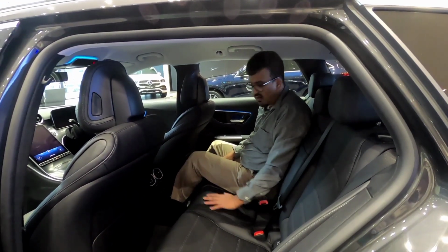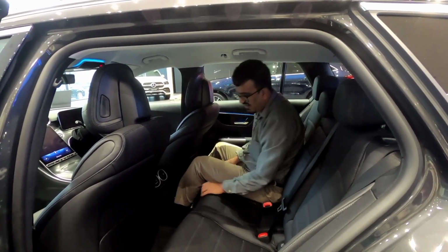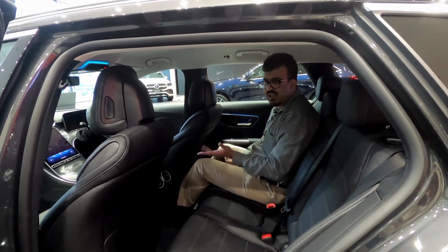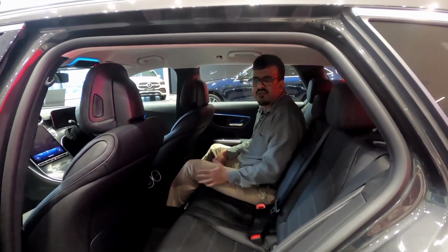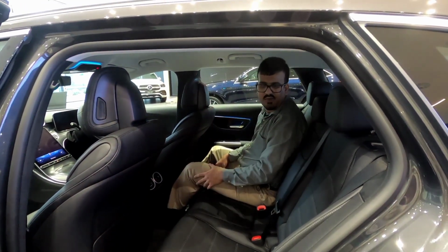Third passenger here would be okay when it's a kid, because you have the very high central tunnel, but you have AC vents which are again at a height, so they will probably give you good air, but that is something we will demonstrate whenever we head out for a review. And you have a little holder here to store your coins or whenever you need.